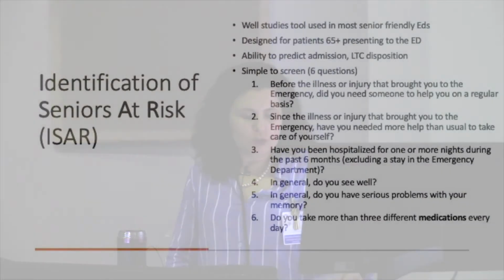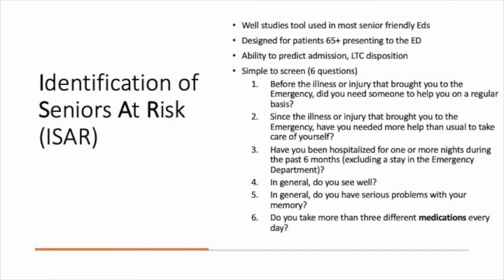So this ISAR tool was developed in order to assist senior-friendly emergency departments. It was designed for people who are 65 and older, and it's a big predictor for people who need admission or long-term care. It's 6 simple questions that are screened by the GEM nurse with everybody that comes in.